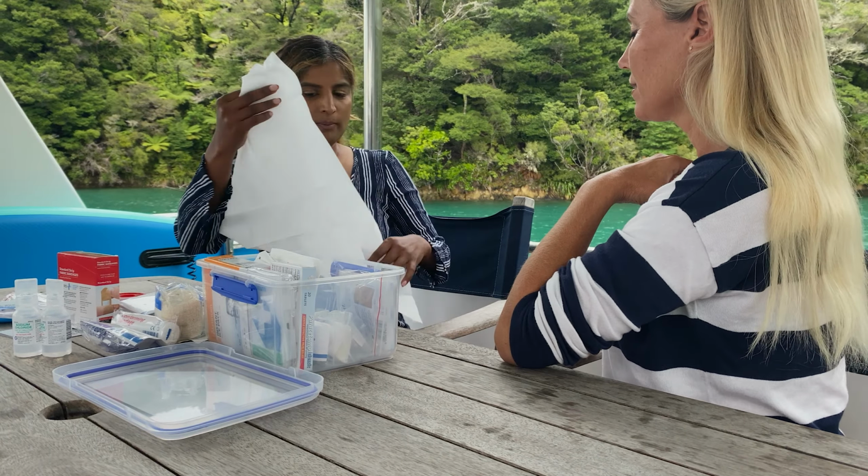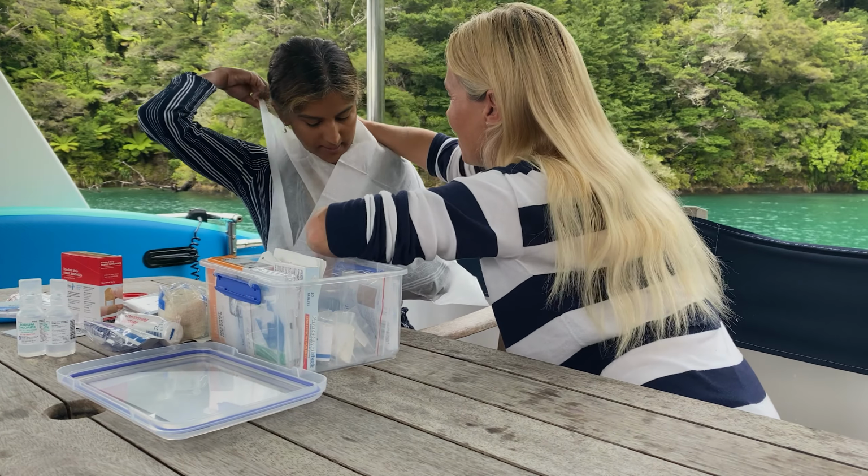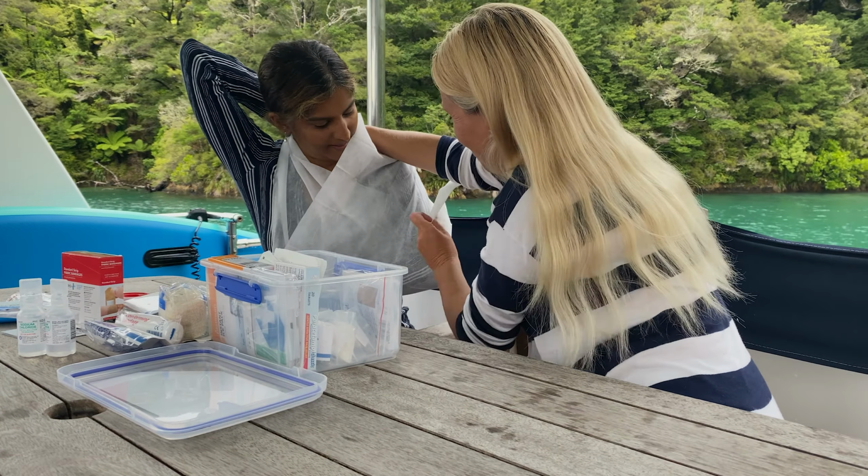So the pointy end to the pointy elbow. Okay. All right. So the pointy end to the pointy elbow. Yeah. And up around, tie around the neck. You did good. And then safety pin to fold. Usually most slings come with the instructions, and a couple of safety pins, so you put a safety pin there.